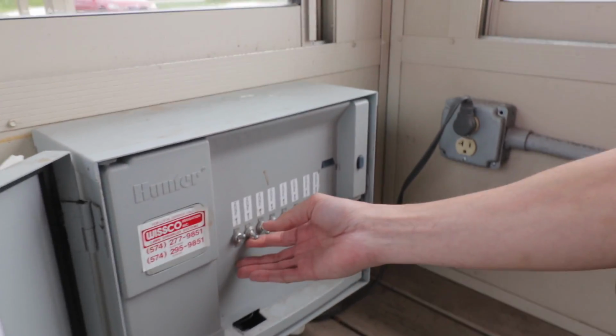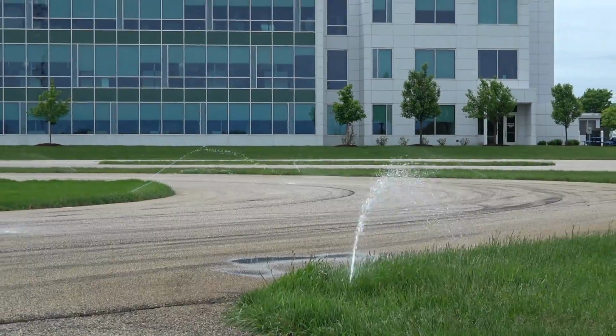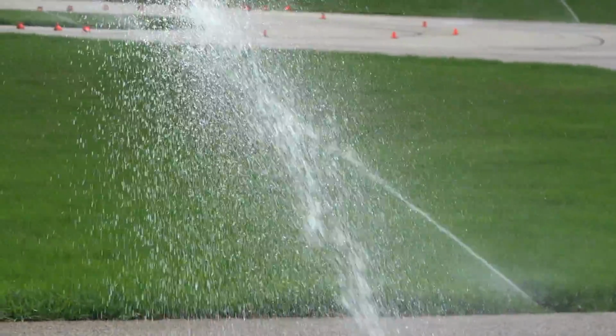The coolest trick up Tire Rack's sleeve are the sprinklers. They can wet down the whole track so they can test their tires in the wet properly.